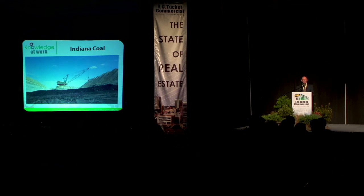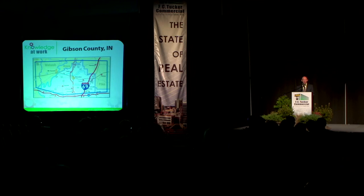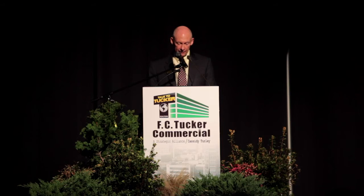We can ultimately expect to see additional residential, commercial, and industrial development along I-69. Gibson County officials are planning and implementing infrastructure improvements along all three interchanges in Gibson County.